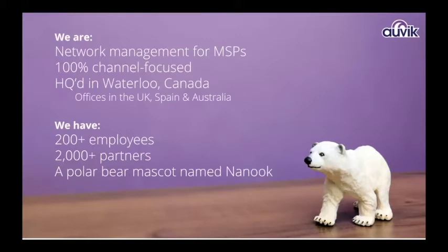We've grown a lot over the past few years. We currently have over 200 employees spanning those different geographies and over 2,000 different partners in different areas of the world. For those not familiar, that little polar bear on the screen, no, that's not a self-portrait. That is our polar bear mascot. His name is Nanook. Piece of trivia for you for today, if you hadn't learned it before: Nanook simply is an Inuit word for polar bear. So our polar bear is named Polar Bear. We are very creative in that sense.